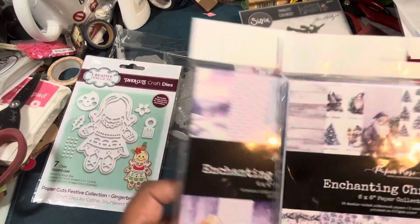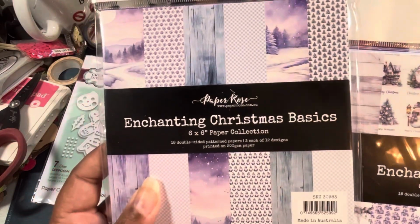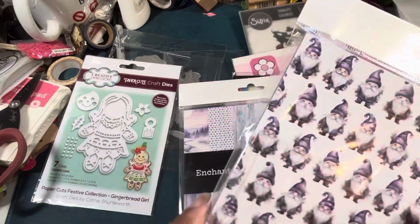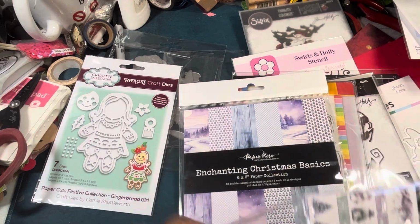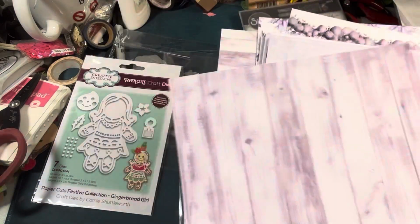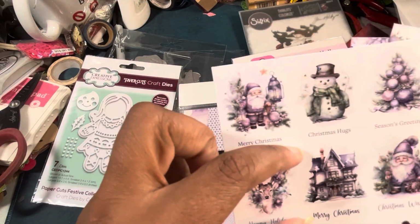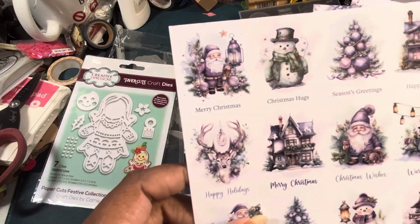Then I saw these and I was just like, I must have them. They're so pretty. They're from Paper Rose, and they are the Enchanted Christmas collection. I got the 6x6, and y'all know me, I usually don't do matchy-matchy, but blue and purple are my colors, and it's Christmas, so I was hooked as soon as I saw them. You've got these little cut-apart thingies. Oh, look at that on the back. If you didn't want to cut them apart, you could take a small square die if you had one. These would be really pretty with one of those stamp dies, if it would fit.